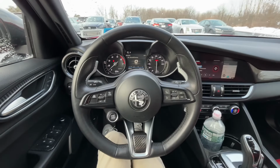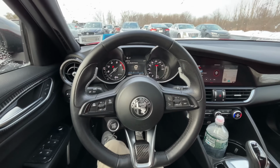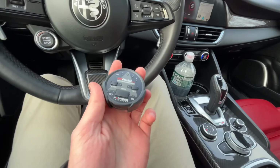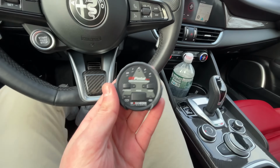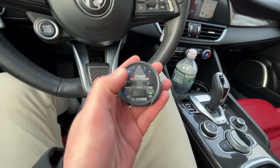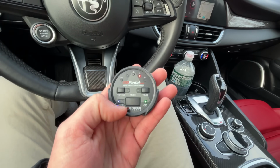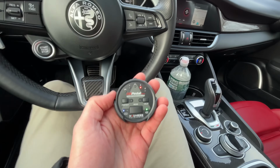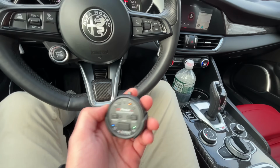All right guys, so I've just gone ahead and started the Giulia, and everything seems fine. There's no lights or anything on the dash. This is the controller for the GoPedal. So what you do is you click and hold this button and it turns it on. And how you know you've done it correctly is this LED will light up blue, and it should be in the sport mode setting when you first turn it on, and that's how you know that everything has connected properly.